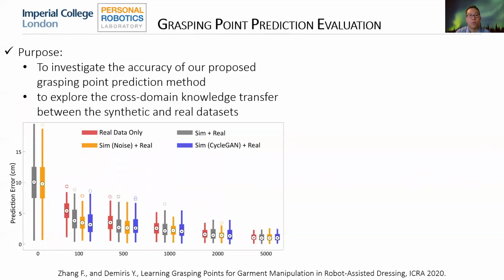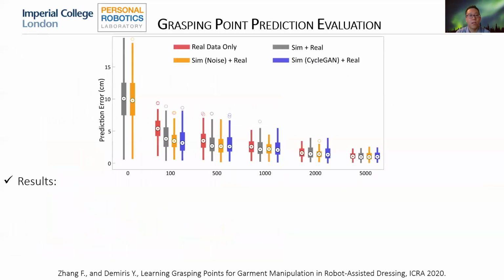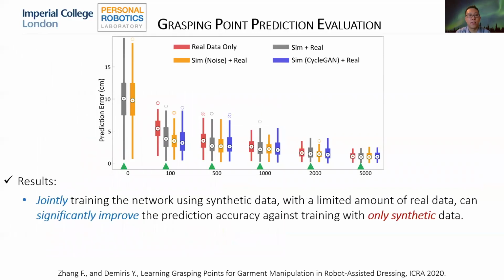In the first experiment, we investigate the accuracy of our proposed grasping point prediction method. We trained the network with all synthetic images together with different amounts of real images respectively. In the figure here, the x-axis presents different amounts of real images. We can see that a jointly trained network using synthetic data with a limited amount of real data can significantly improve prediction accuracy against training with only synthetic data.